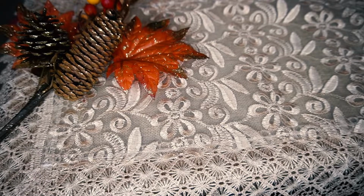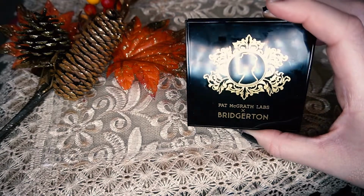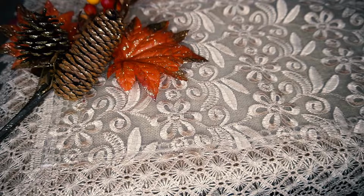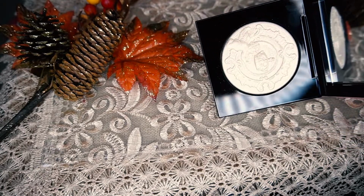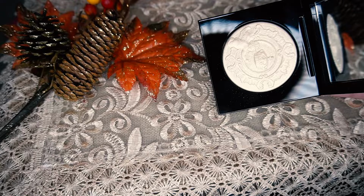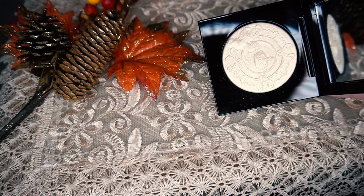And talking about Pat McGrath, that is going on Mercari. This one too. This is the Pat McGrath Bridgerton. I got this collection. The eyeshadow palette wasn't bad. I thought it was kind of nice. I might have been a party of one. This is the first one. They came out with two. I didn't buy the second one. The first one I didn't think was bad.